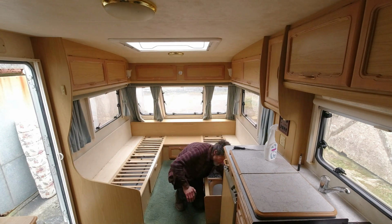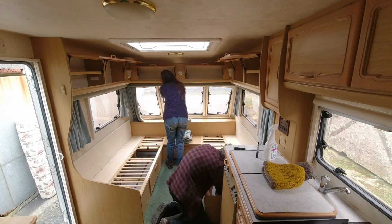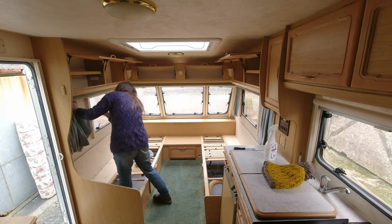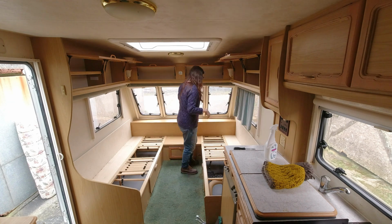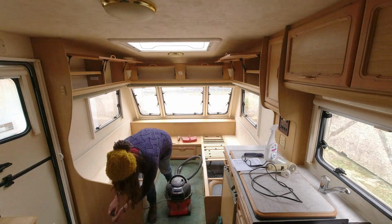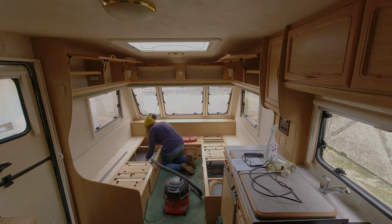For those of you interested in such things, the Caravan is a 20-year-old Lunar Lexan with a fixed bed layout, something we were particularly keen on as we didn't want to be making up a bed every night, and it cost us £2,800 from someone literally called the Caravan Man near Bude in Cornwall.